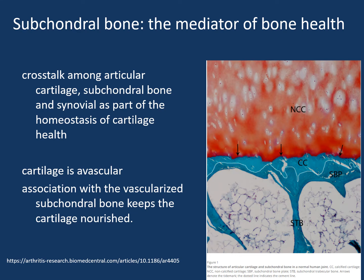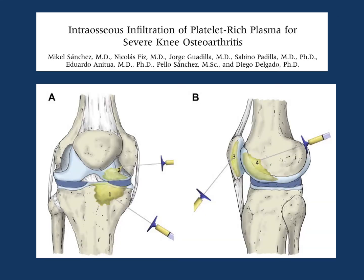The subchondral bone has become a hot topic in regenerative medicine. This has been recognized to be the mediator of bone health, and it is analogous to the vertebral end plate. The cartilage is avascular, similar to the disc, and the association with the vascularized subchondral bone keeps the cartilage nourished through diffusion. Recognizing that the subchondral bone is the mediator for bone and joint health, people have started introducing injectates directly into the subchondral bone in an attempt to revitalize the health of the entire joint.